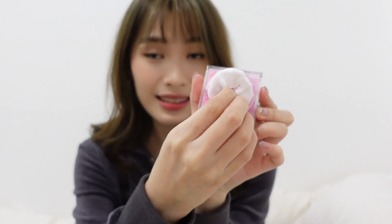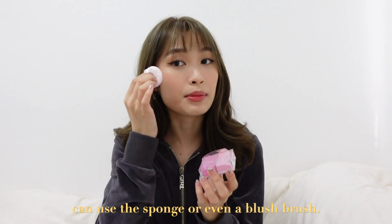So this is a 4-color loose powder blush. It's kind of like the setting powder just now, but it is a blusher. I have both shades 1 and 2, and I think both are really nice. And I know it looks a bit intimidating, right? But it is not. It's not that super pigmented. So you can just pour it out and just dab on your skin.